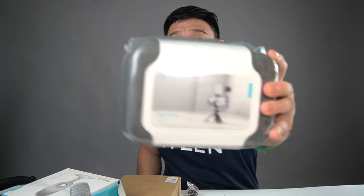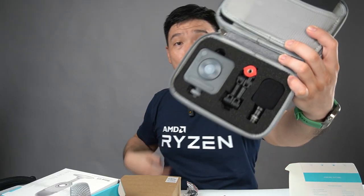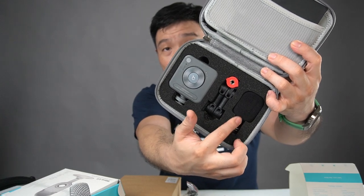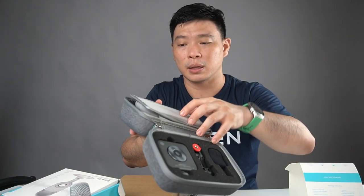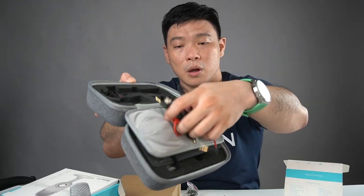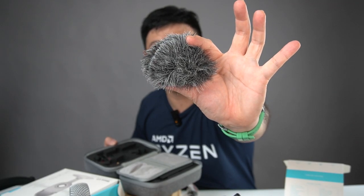Last but not the least, it's a Seymour Vigor VK50 vlog kit here. So it's a complete set for outdoor vlogging. You have your LED light here, you have your microphone here, some attachment. You also have your mini tripod here, phone holder, and of course your microphone holder. All the cables that you need are in here. It even has a wind muff for your mic.